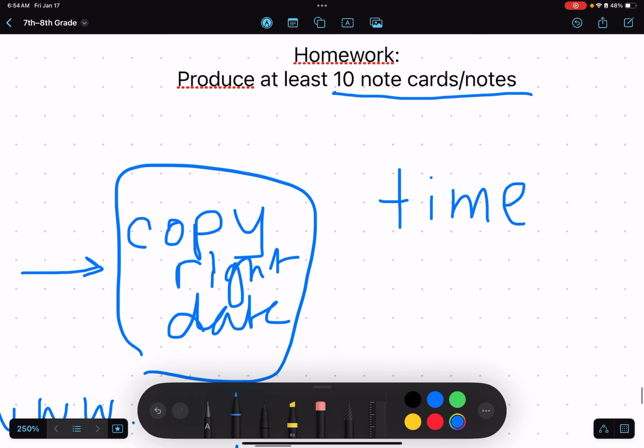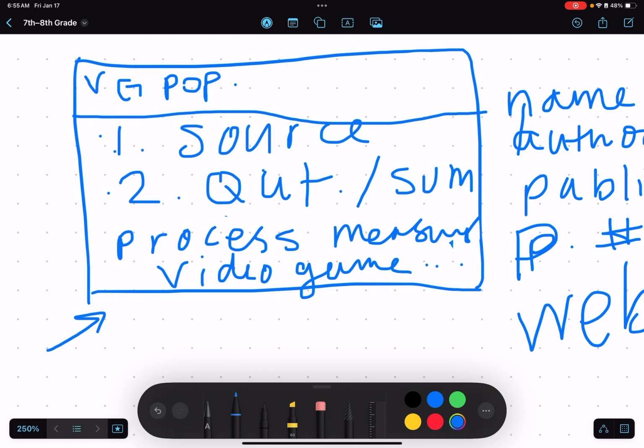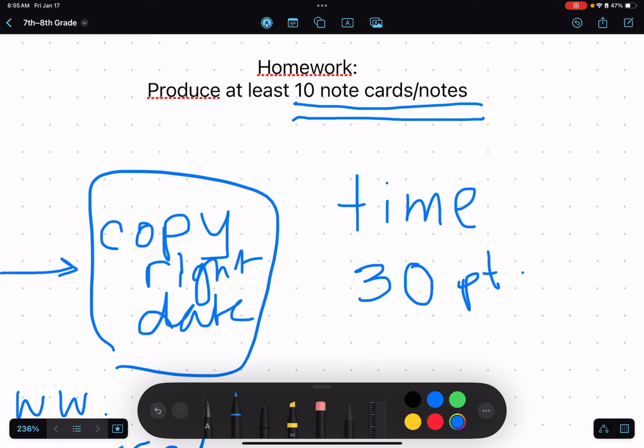Now for parents, if you're grading this, and students, this is a 30-point assignment. Why 30? Well, because you're doing 10 cards, but each card has to have these 3 elements. 1, 2, 3. And if one of your cards is missing one of those elements, it would be 1 point off. So it's a high point assignment. It is in some ways a very big assignment, but it's also very straightforward. So I hope you enjoy this. You will get 100% if you do 10 complete note cards.